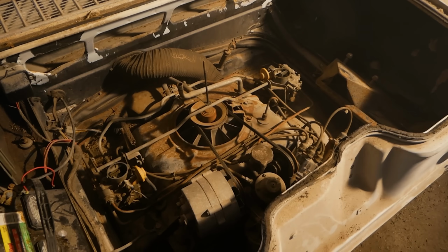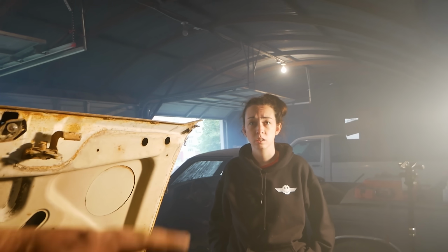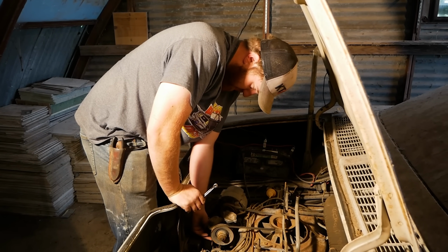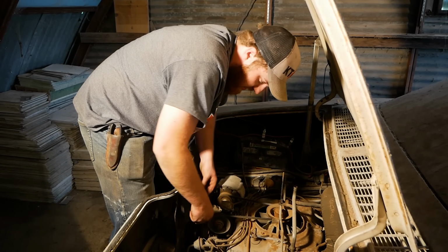Idle's really high. Well, what do you say we rig up a fuel system, see if we can get the idle preferably a little lower? Yeah. I think the chokes were on, is why it was doing that. Since we got the parts, might as well put the new fuel pump in. See if we can get the gas tank flushed out.